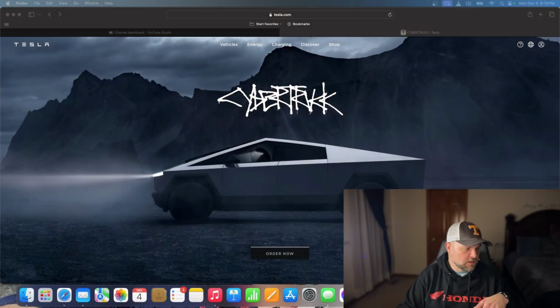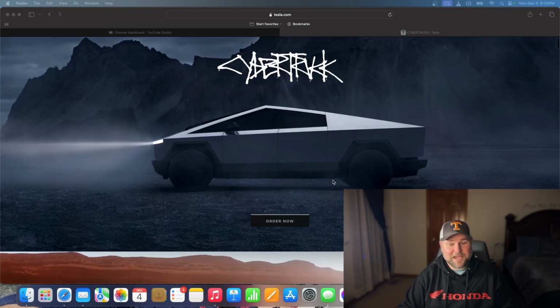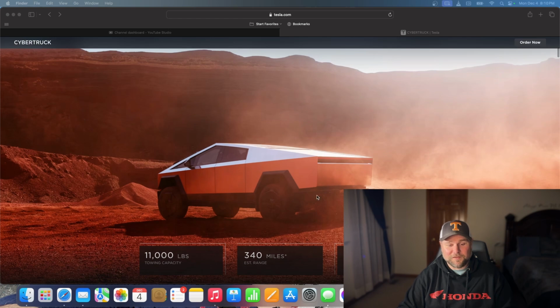So let's jump into their home screen real quick. This is the Cybertruck right here, and let's just talk about some of the basic things that they tell us about this truck. There's a couple things that I had to look up on my own because I didn't find them on this website. But basically, the curb weight is 6,850 pounds. It states that it has a tow rating of 11,000 pounds in its maximum configuration, with a mileage range of 340 miles and a 0 to 60 of 2.6 seconds. This thing is fast, man.